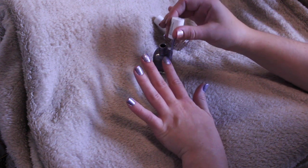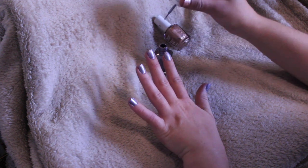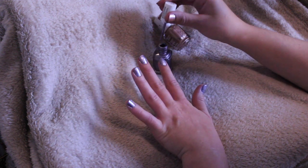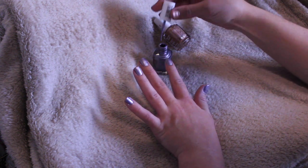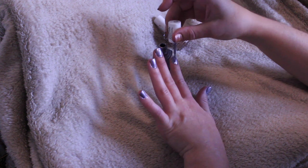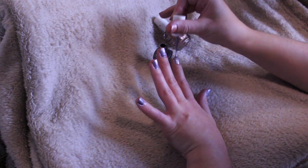Love how metallic this is. It's not very seasonal necessarily, as we're here in late spring. It's a little frosty, although it's got a little pastel in it as well.